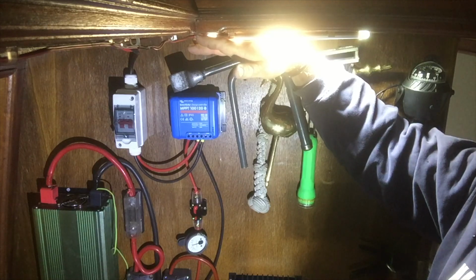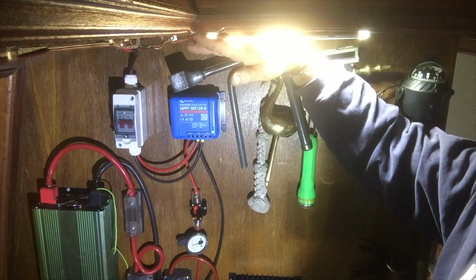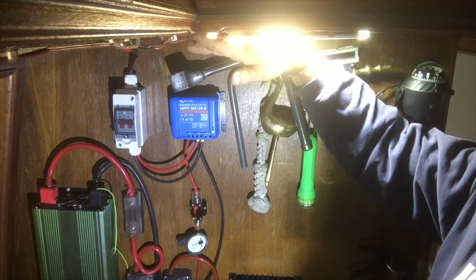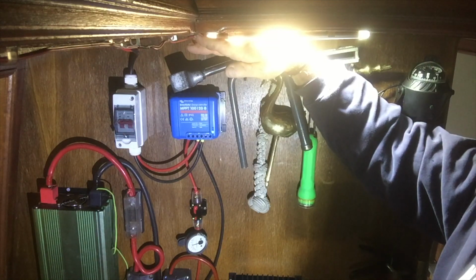Been absolutely great over the summer. Probably struggle a little bit now over the winter because we won't get the solar so much. We'll have to run the engine to charge the batteries. But up to now, it's worked absolutely brilliantly.